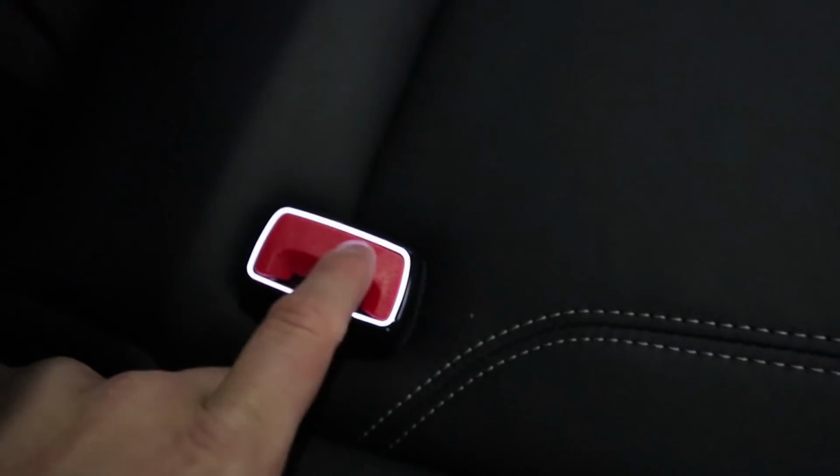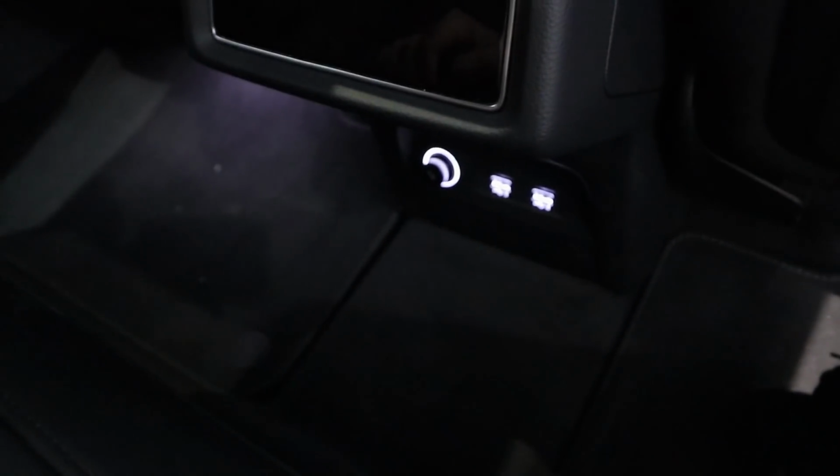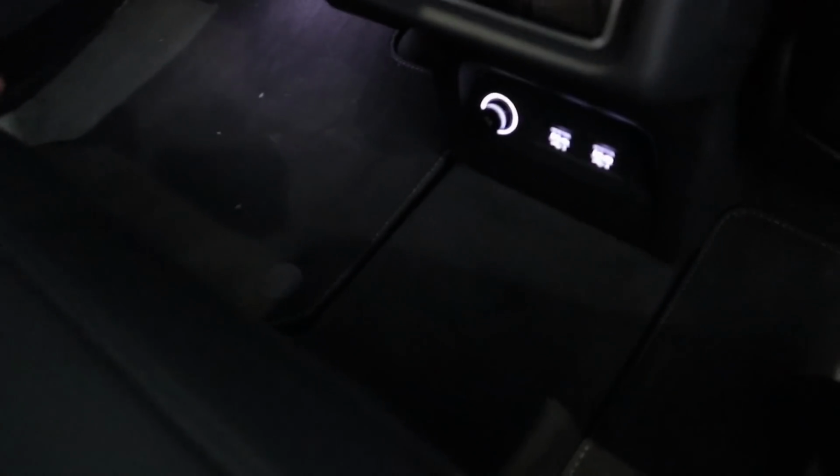Oh, another detail I just noticed now is the ambient lighting around the seat belt buckles. That is quite cool actually, guys. So since you don't have a transmission here, or anything going from the front or the rear of the car, you actually have a flat floor, and this seat bench is actually quite long.